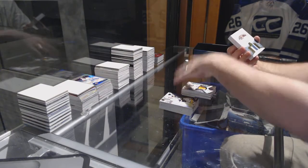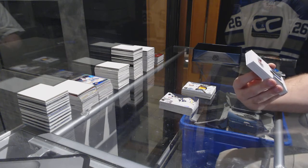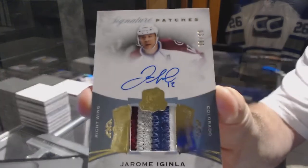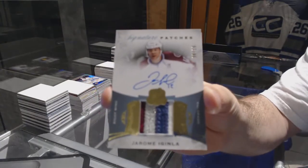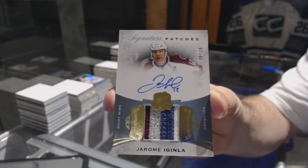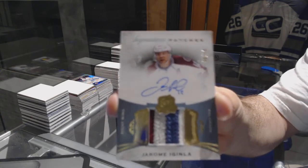For the Avalanche, a four-color signature patches, Jarome Iginla. Four-color signature patches. That's sexy.